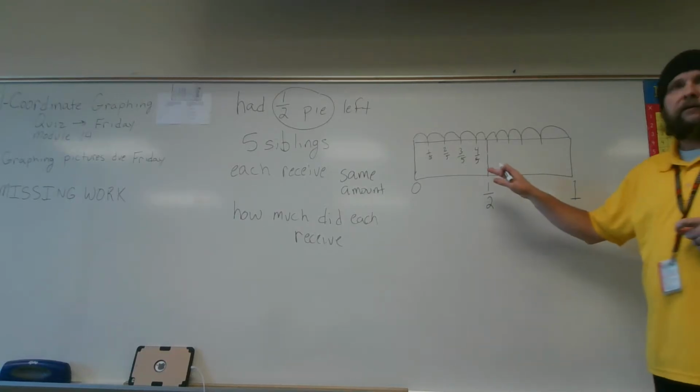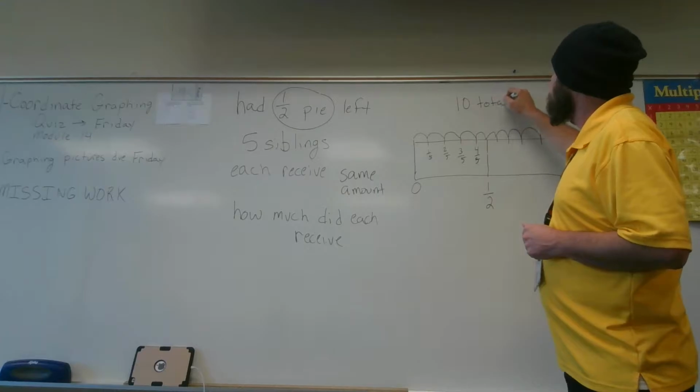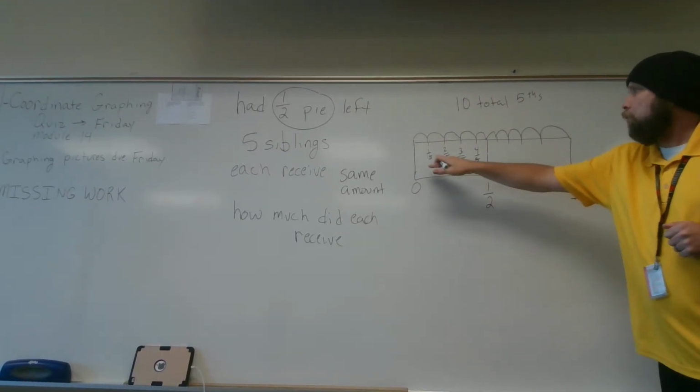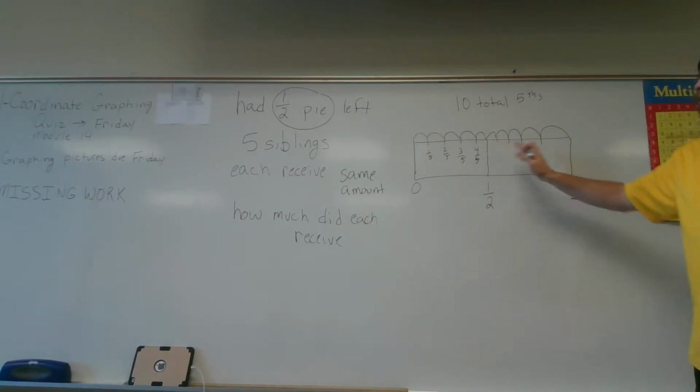I always forget which goes first in receive. I before E, but then it's E before I after C, so I always spell it wrong when I'm typing, but it automatically fixes it. They each receive the same amount.